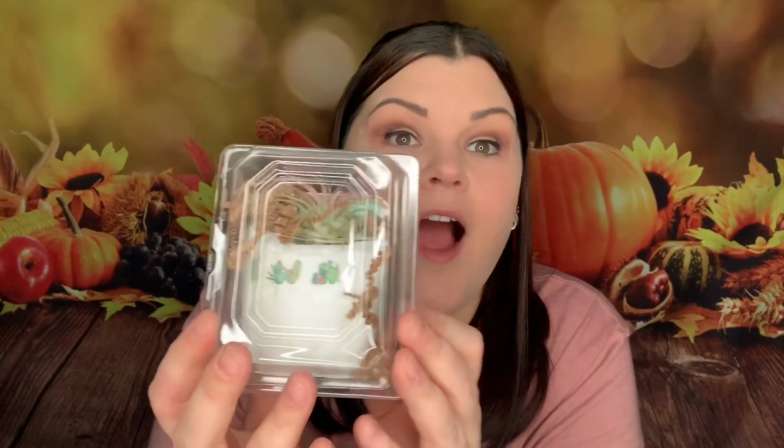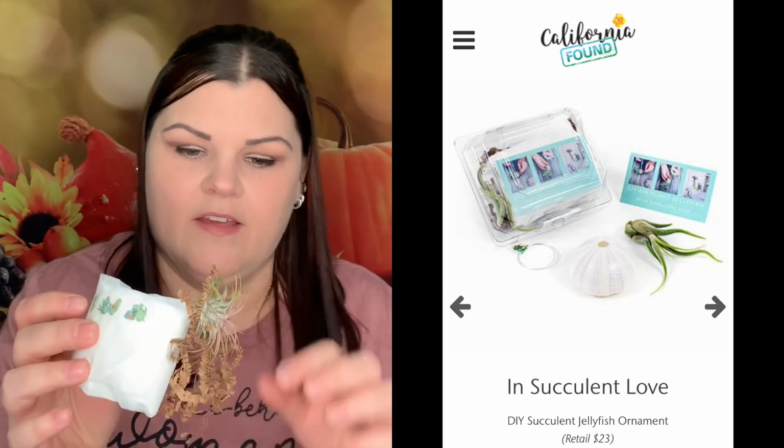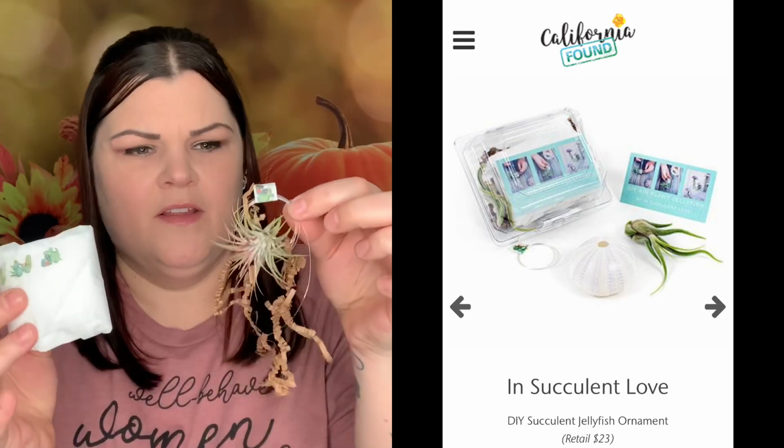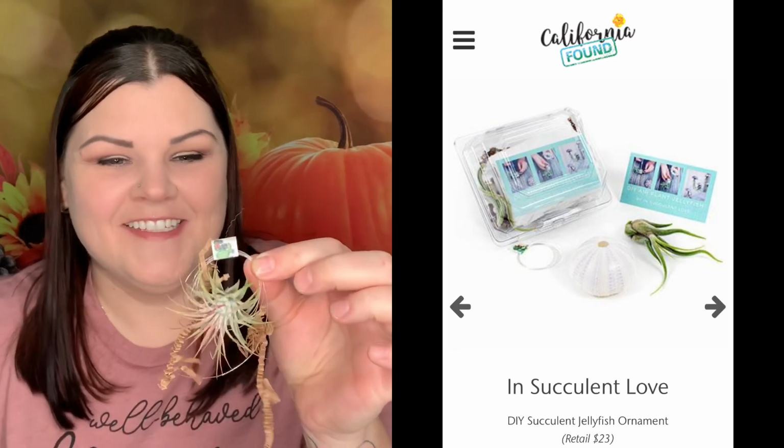Now, next item we have in here, there's a little air plant. All right, you guys, we have an air plant. Let's see. Oh, wait a minute. There's string. What did I do here? Hold on, there's some string. Here's the air plant. I'm gonna have to read and see what I do with this little booger, but that is very cute. Let's see what's inside of this. Maybe this is what we put it in.